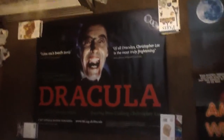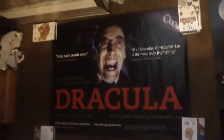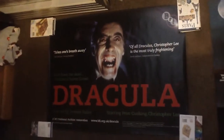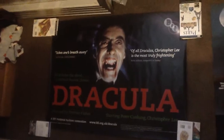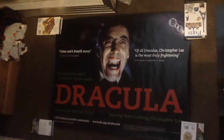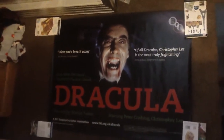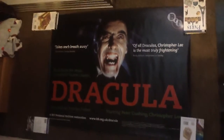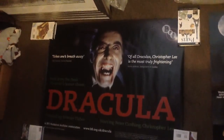And then finally, just moving on to this poster, which is a re-release of the 1958 classic Dracula, which starred Peter Cushing and Christopher Lee. And this was his very first outing as the famous Count. And then, of course, after that, he made many more Dracula movies for Hammer Films. But really loved this poster. Just one sight of it takes one's breath away.